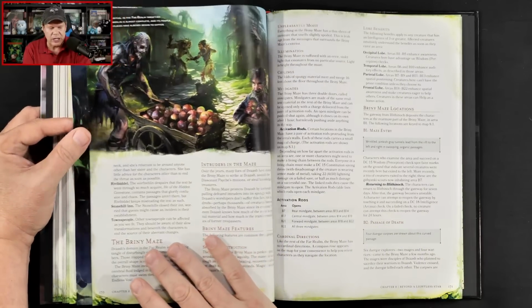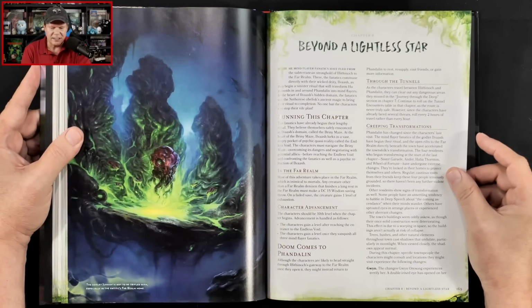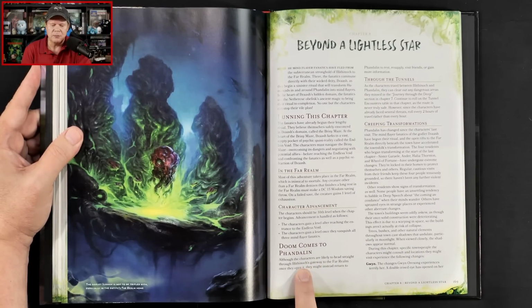So then we get into our final chapter, Beyond a Lightless Star. There you go. Doom Comes to Phandelver.